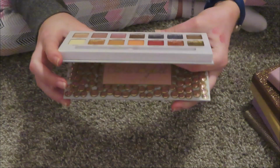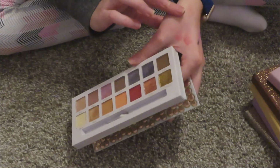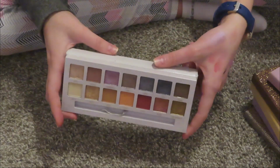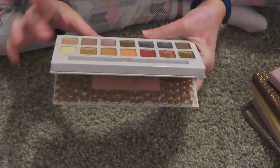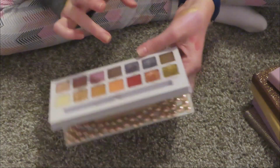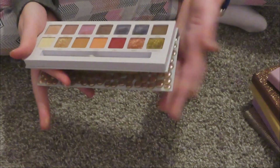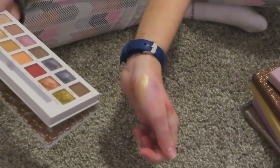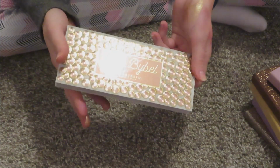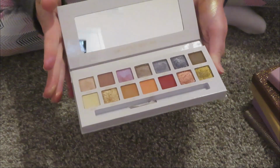Some of the shimmers are dry. Like, this feels scratchy, and it doesn't pay out as much as I would like it to. The shades that I really like are this gold and this pink down here, but I think I have other palettes that have that in them. So I am gonna go ahead and get rid of this one, even though the packaging's gorgeous and the colors are beautiful, but the formula just kind of sucks.